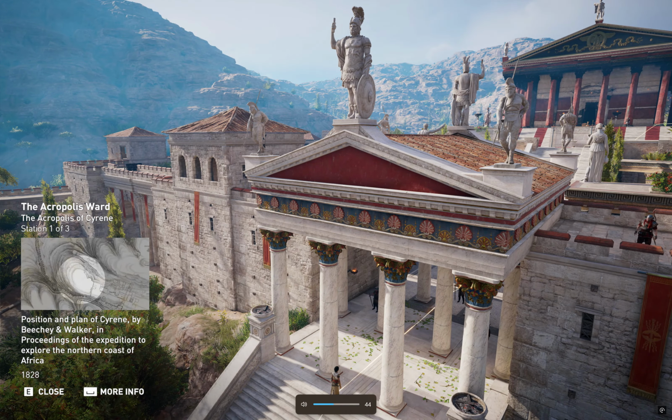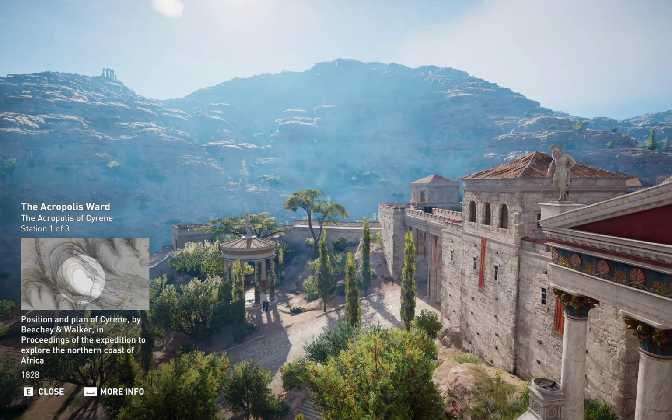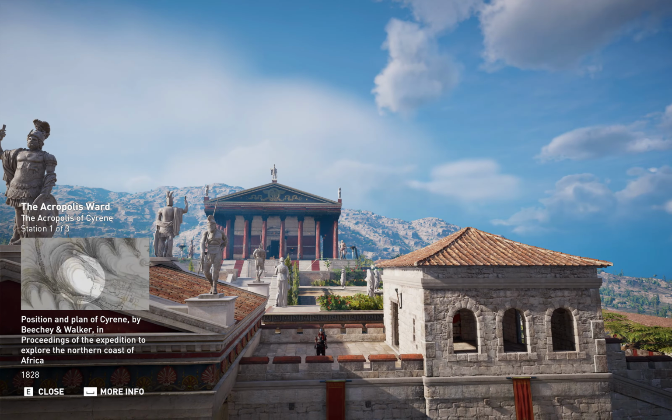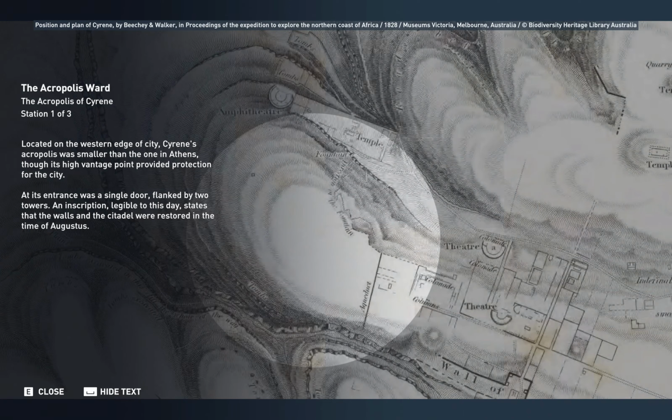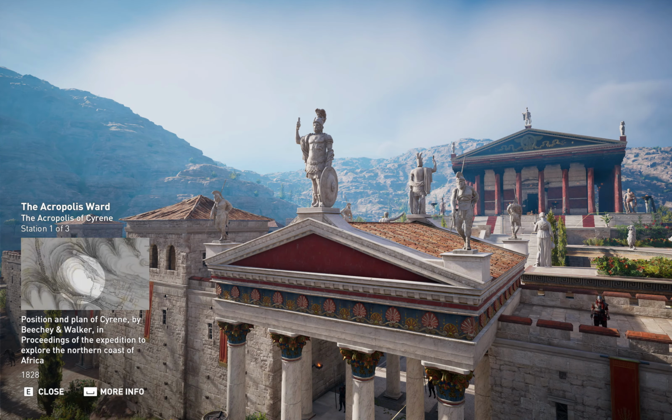Located on the western edge of the city, Cyrene's Acropolis was smaller than the one in Athens, though its high vantage point provided protection for the city. At its entrance was a single door, flanked by two towers. An inscription, legible to this day, states that the walls and the citadel were restored in the time of Augustus.